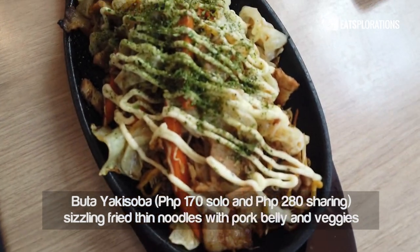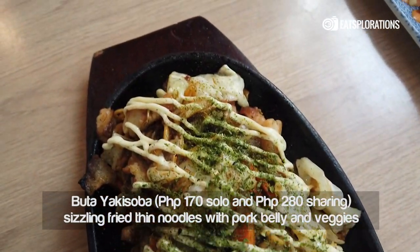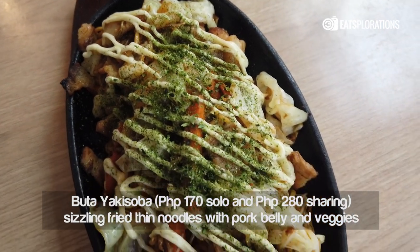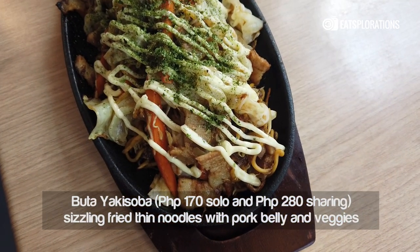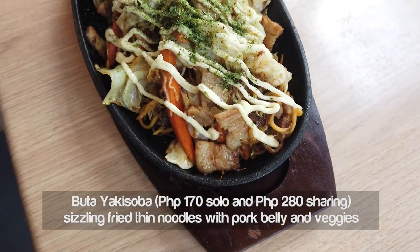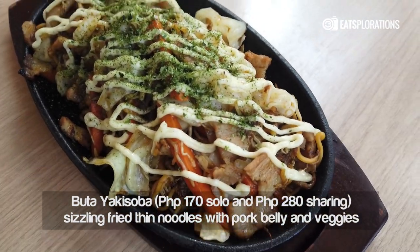This is their buta yakisoba. So buta is pork, guys. So yakisoba with pork and lots of veggies. Sa picture meron siyang egg on top, pero pala, add on siya. So baka lang malito kayo, don't expect na may egg siya unless you add on.